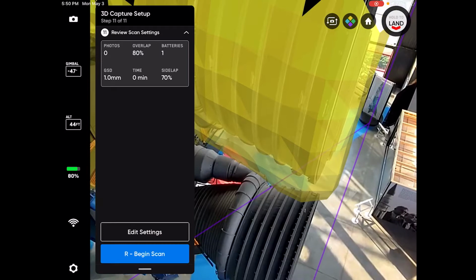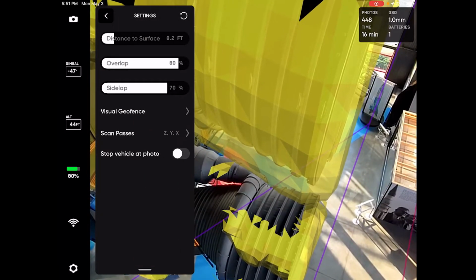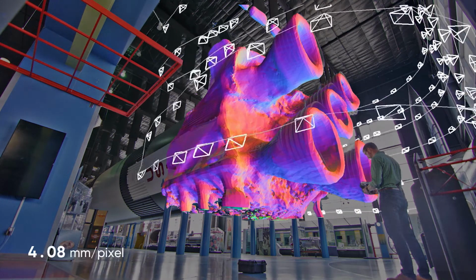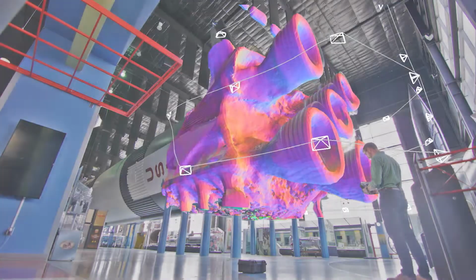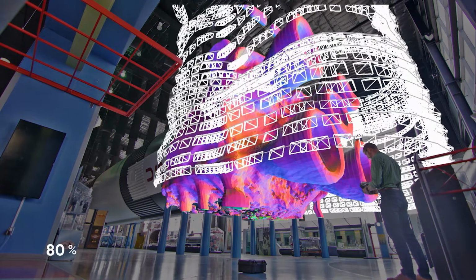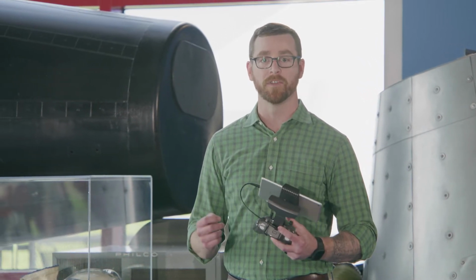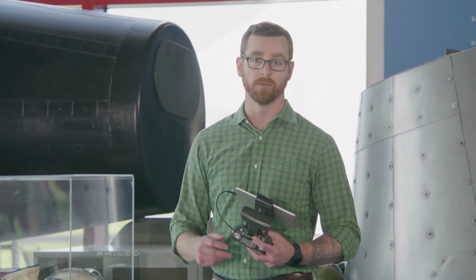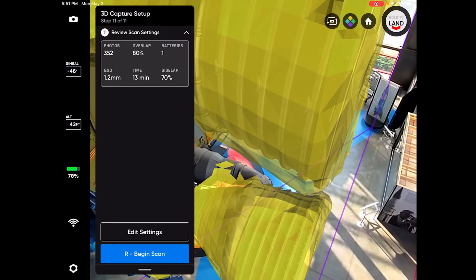Now that we've finished the exploration phase, there's a few key parameters that I need to confirm. The first is GSD, or ground sample distance. You can think about that as the size of a pixel represented in real life. The next is overlap. You can think about that as the percentage of two adjacent photos overlapping in the real world. You can crank these both all the way up and get a high-resolution, high-fidelity 3D model with sub-millimeter GSD, or turn it down for a faster photo-only inspection type use case. And then all I have to do is hit go.